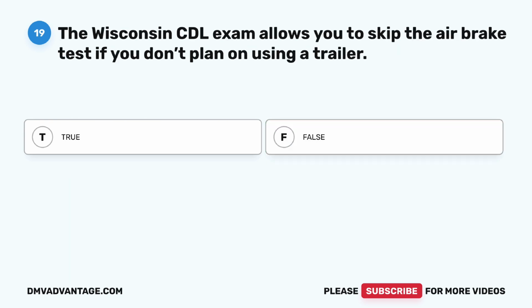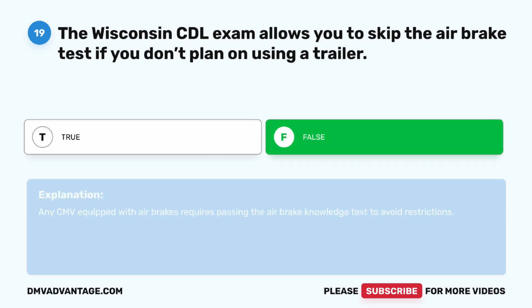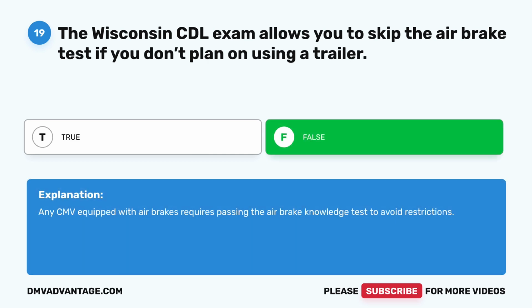Question 19. The Wisconsin CDL exam allows you to skip the air brake test if you don't plan on using a trailer. True or false? False. Any CMV equipped with air brakes requires passing the air brake knowledge test to avoid restrictions.